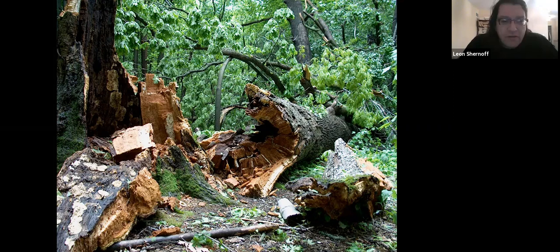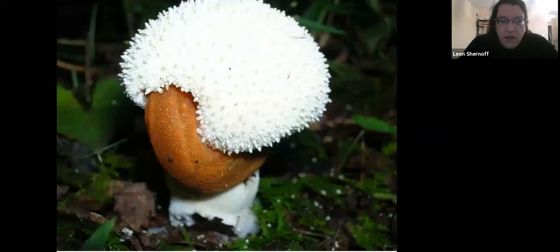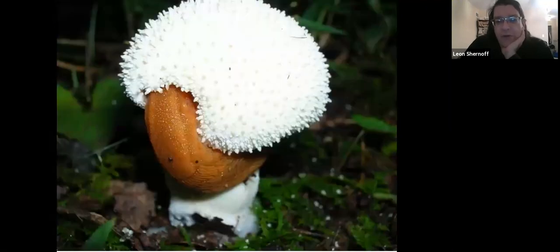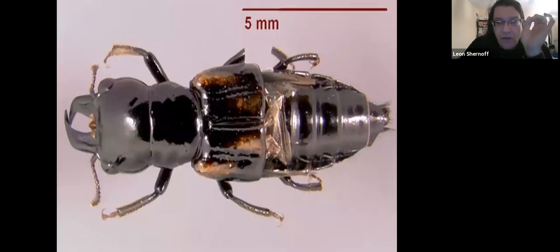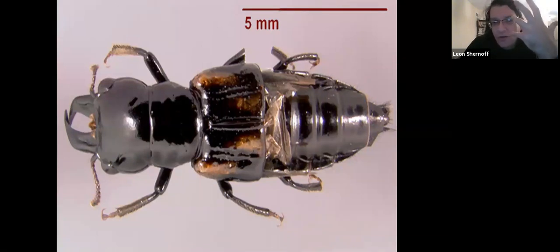So your first line of what eats this wood is the fungi, which start growing. And then you get the slugs. Slugs are not just for mushrooms, they're not just for puffballs. This is a piggy slug, but they're also eating those mycelial mats inside the tree. And these big conks are actually a whole ecosystem internally of their own.